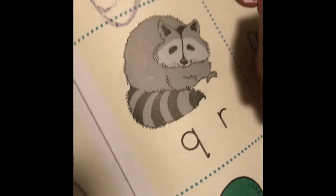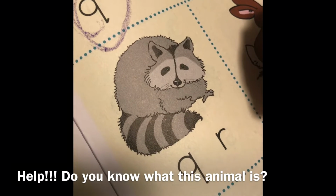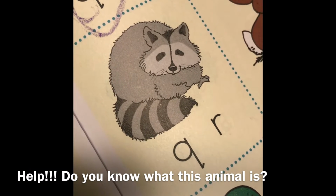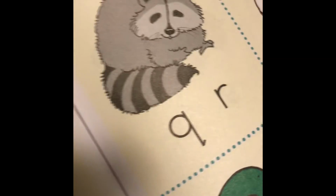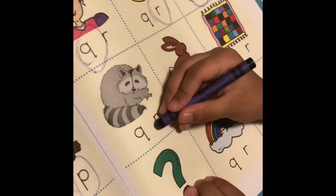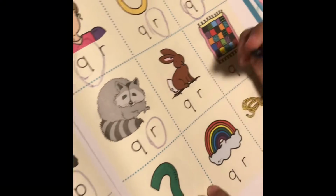I don't know. Do you remember what animal that is? It's a raccoon. Raccoon. Mm-hmm. Oh, yeah. Silly. A raccoon can dance. Is that what they are? Yes, it does. Okay, what's next?